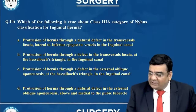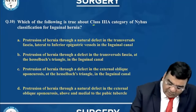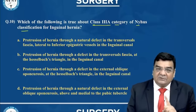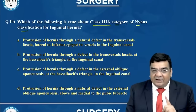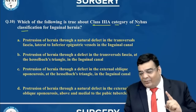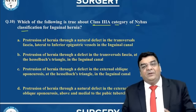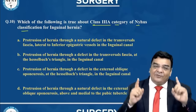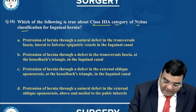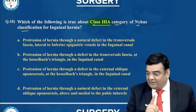Yes. So who is going to tell me this, right? I'll just wait for your answers for this question. Which of the following is true about class 3A category of Nyhus classification for inguinal hernia? So, beta, Nyhus classification, what we know is: 1, 2 indirect, 3A direct, 3B both, 3C femoral, 4 recurrent. Everybody, 1, 2 indirect, 3A direct, 3B both, 3C femoral, 4 recurrent. Right. Now here he's asking class 3A. Class 3A means what? Class 3A means direct inguinal hernia, right? Let's see.